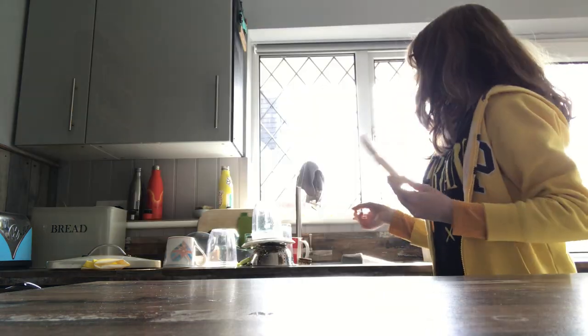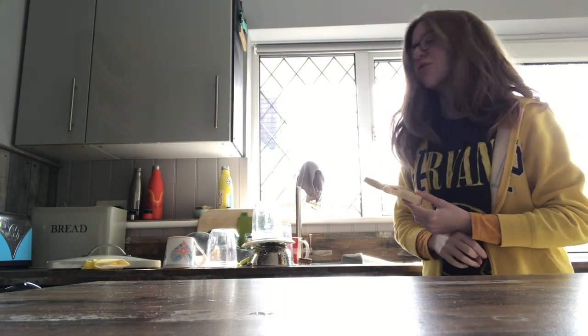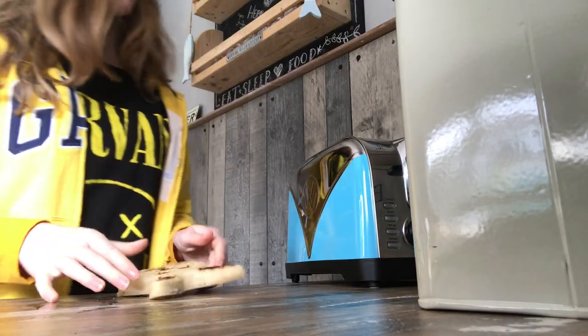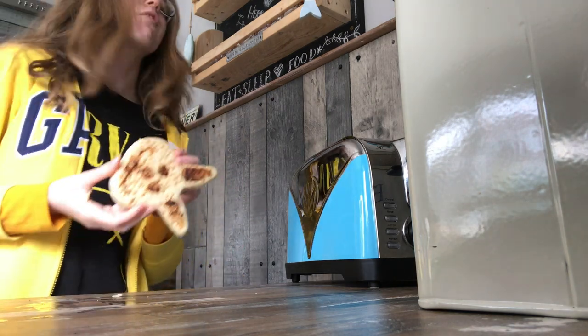Oh, please ignore a big pile of drying I need to do. I'm trying to avoid it as long as I can, but I have to do it today, sadly. I don't really know what temperature to put on because I don't want it burnt, but then I don't want it literally not toasted, so I'm gonna put it on 4.5, I think.